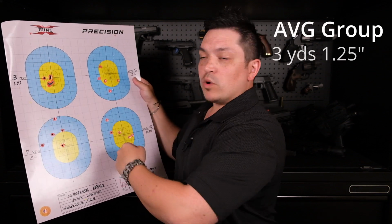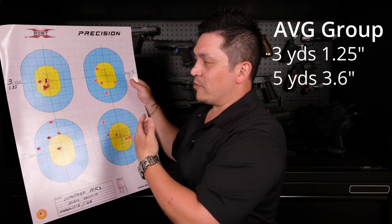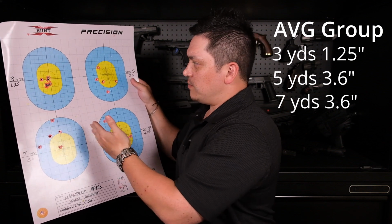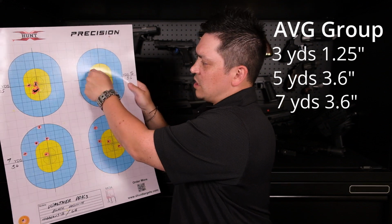The 3 yard, 1.25 inches, that's a great size group. The 5 yard, 3.6, I was a little disappointed in that one. The 7 yard, 3.6, so those were the same. To give you an idea, 3.6 is about the size of my fist, as you can see there.